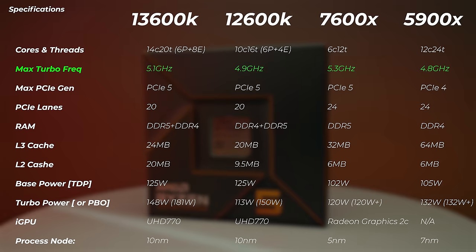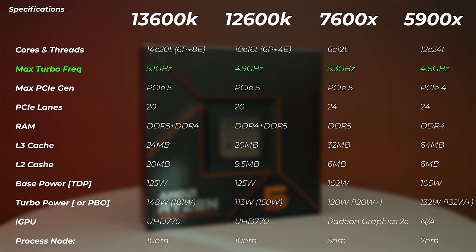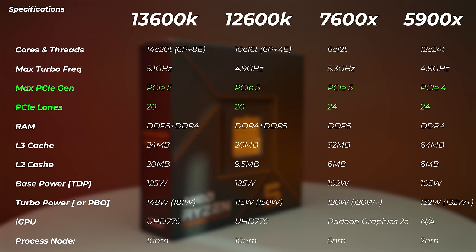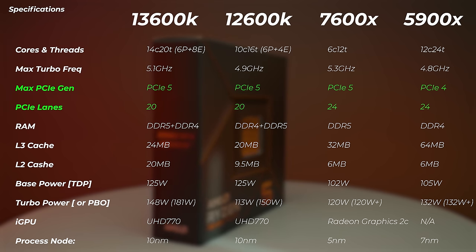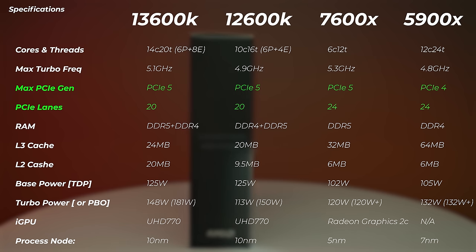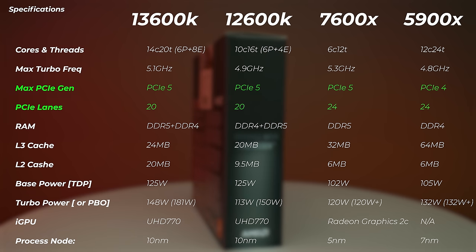The max turbo frequency is 5.1 gigahertz, an extra 200 megahertz compared to the 12600K, but the 7600X boosts even higher at 5.3 gigahertz, and the 5900X at 4.8 gigahertz. The 13th gen also supports PCIe Gen 5, and we have 20 PCIe lanes, which is very, very interesting. Not a lot of people talk about that. Compared to that, the Ryzen 7000 series has 24 usable PCIe lanes, which is Gen 5 on the 7600X and Gen 4 on the 5900X.